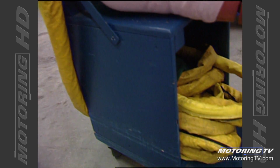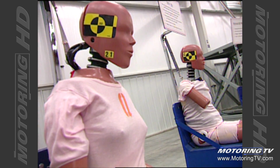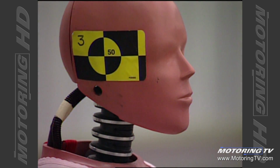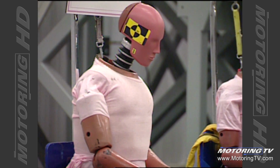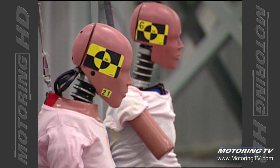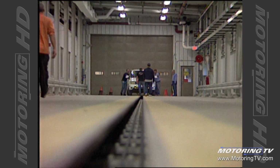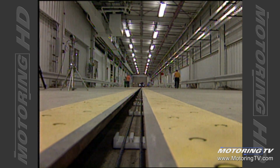We'll also be doing research into injuries themselves, and we will use instrumented crash test dummies. And then we'll look at technologies that might be helpful in mitigating the injuries resultant from internal contact. We have a $1 million runway that actually tows the vehicle upwards of 47 miles per hour that will allow us to launch it onto the various fixtures that we have.